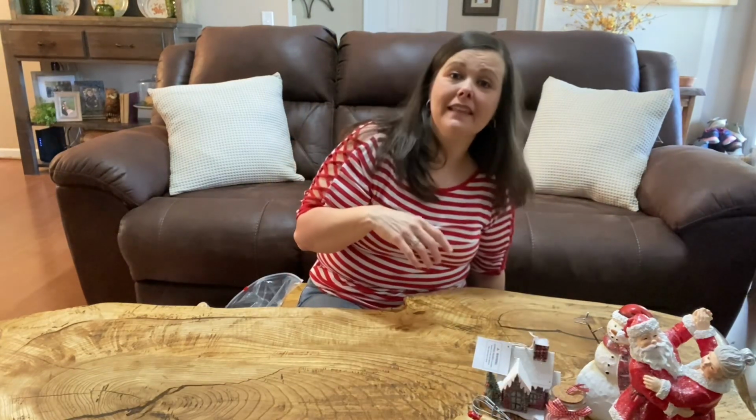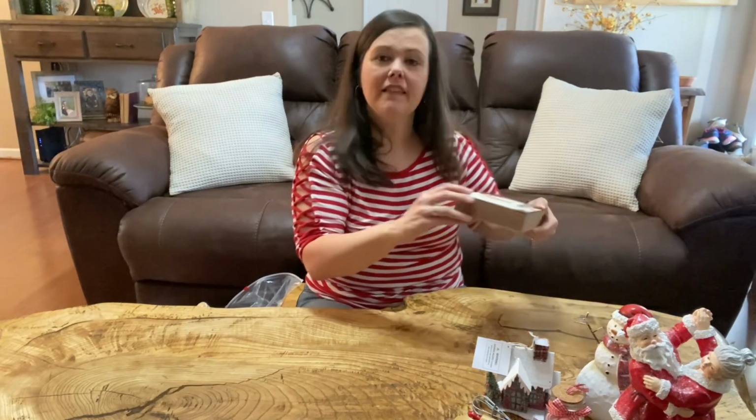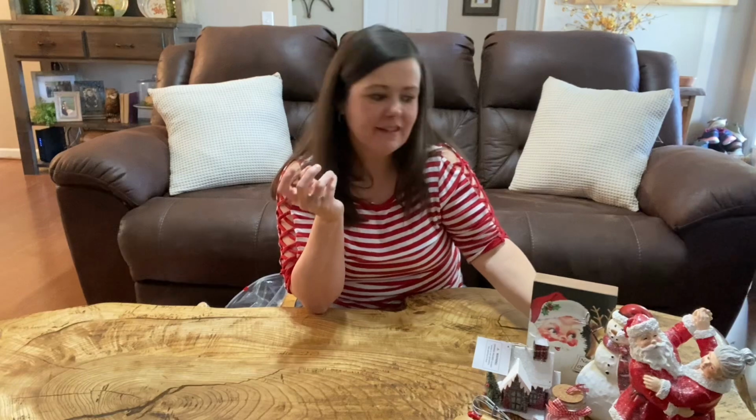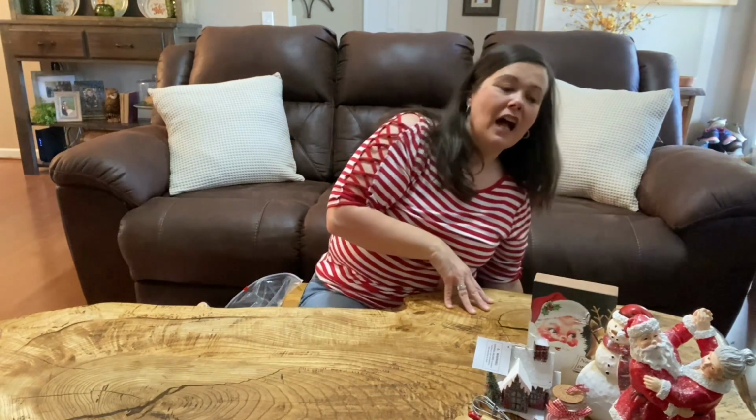And the last thing that I got from Hobby Lobby, I got this little sign. It looked vintage to me. It was $6.99 with 60% off, so I thought it was a really good price, and you know, at that price, why not? And then this next thing that I got came from Marshalls.